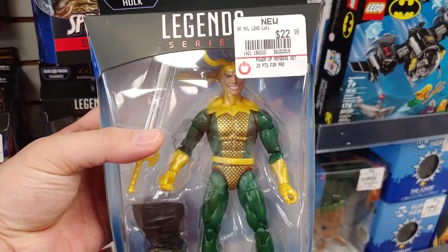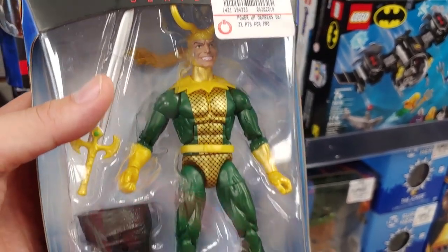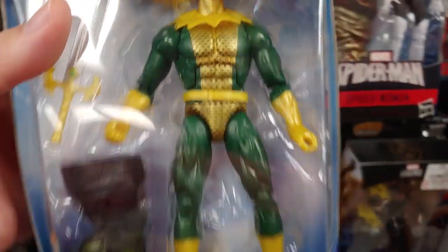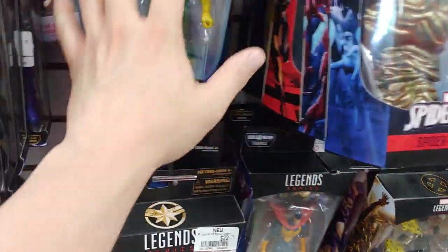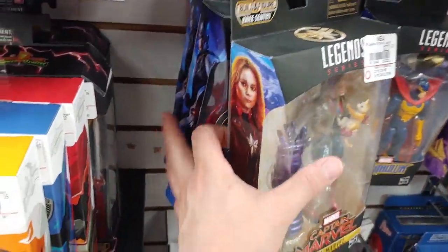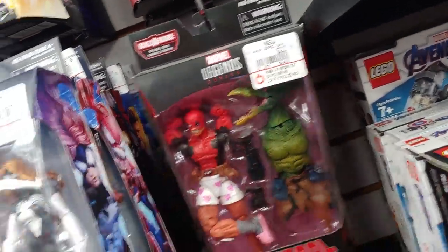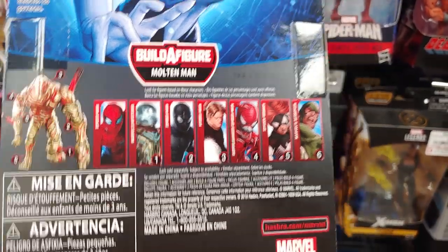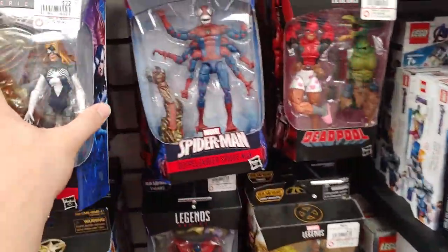It's the Hulk wave, and he looks okay. I like the facial expression, but everything else looks so cheap. He does come with one of Hulk's legs, so I'm definitely gonna have to pick him up in the future because I want to build that figure. Looks like a lot of them have been taken. I missed it. I was hoping to at least find Mysterio and Hydro Man. I may ask them, maybe they have it in the back.